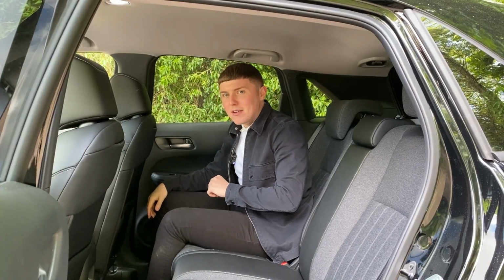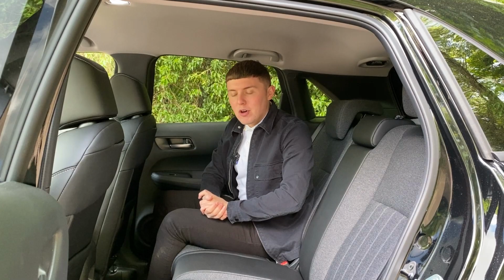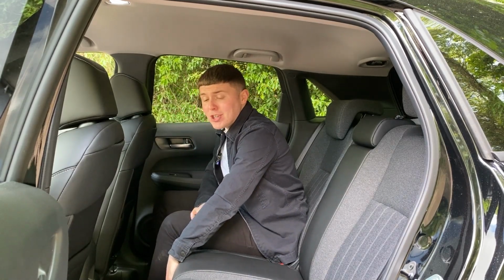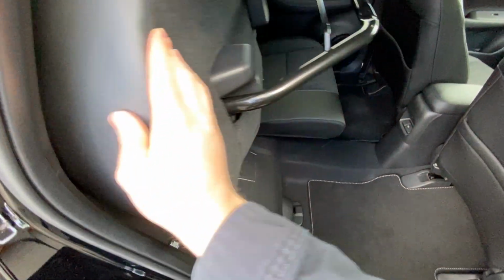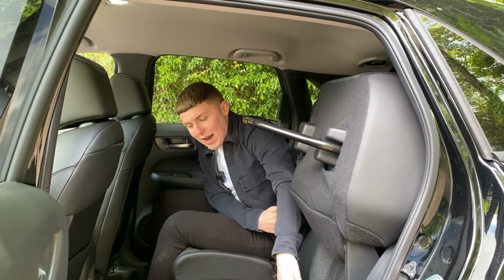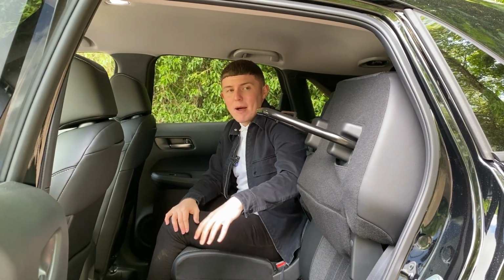But also another added feature you get in quite a lot of Honda vehicles is the addition of Honda Magic Seats. Look, the magic happened. Look at that. You get so much storage under here, and the fact you can strap this down means that you can store so much in the back space.